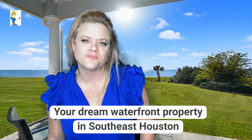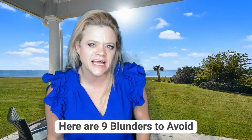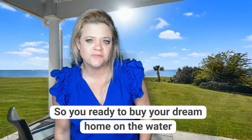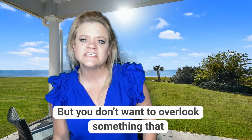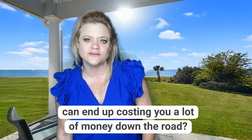Buy your dream waterfront property in the Southeast Houston Clear Lake areas without making an expensive mistake. Here are 9 blunders to avoid when buying waterfront property. So you're ready to buy your dream home on the water, but you don't want to overlook something that can end up costing you a lot of money down the road?